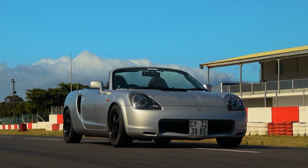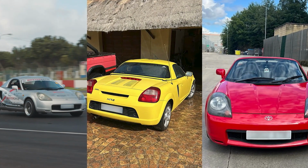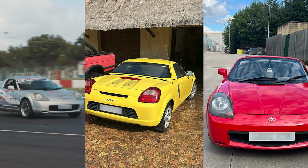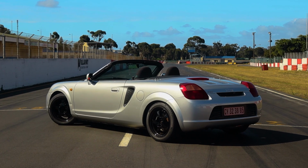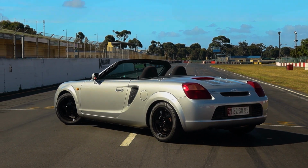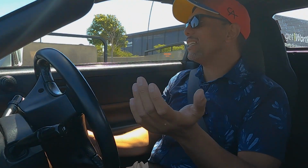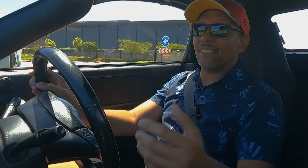500 of these cars were brought into the country and available in only 3 colors, silver, yellow, and red. This one, of course, being silver, so you won't find any of the other exotic colors that were available in other markets. Again, another reason why this car will, at some stage, I'm sure, become a rarity.